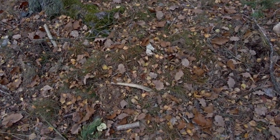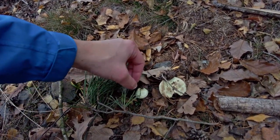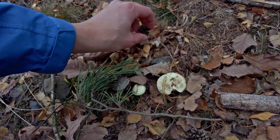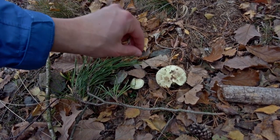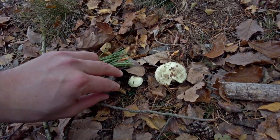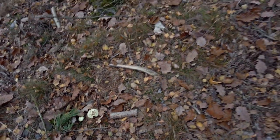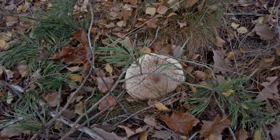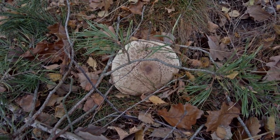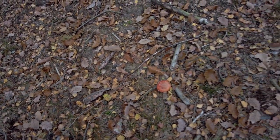Again, some interesting finds. These two are Amanita citrina. Not sure if in English the name could be the false death cap. Then I have another parasol mushroom, quite a big one, and also a fly agaric.